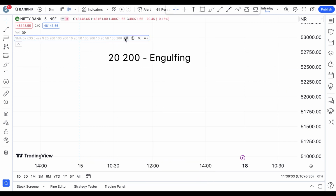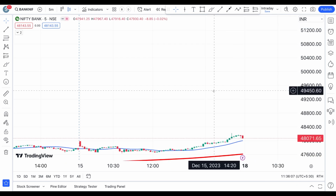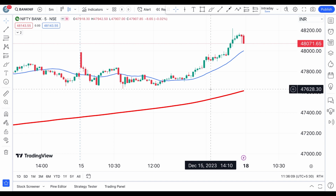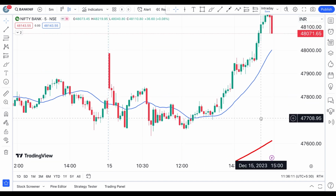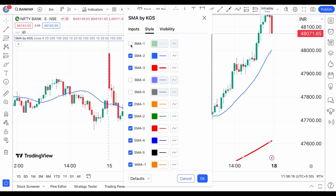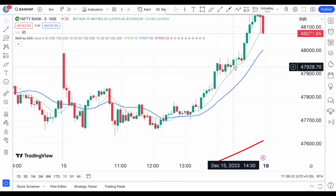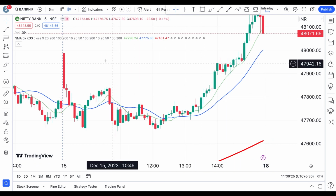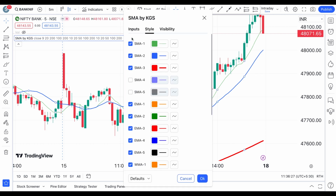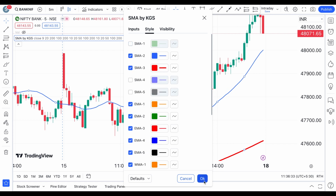Now you should be able to see the indicators. See, here we have the indicator. Now if you go to the settings and check the first indicator, you will be able to see the first line as well, which is nothing but 9. This is a moving average with a length of 9, which means that it is taking the average based on the 9 previous candles.